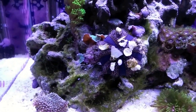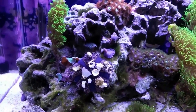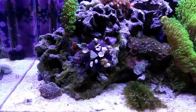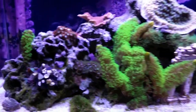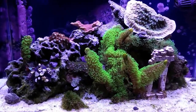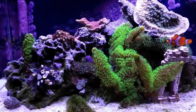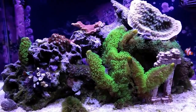But I just wanted to make sure that he was going to be healthy in here. And I figured he'd probably start grabbing corals and sticking them to himself. Kind of comical, but it's alright. Otherwise, the tank is doing pretty good. Like I said, I got some algae growing here and there. Hair algae, which I don't really like, but part of the deal here. I guess you got to deal with that.